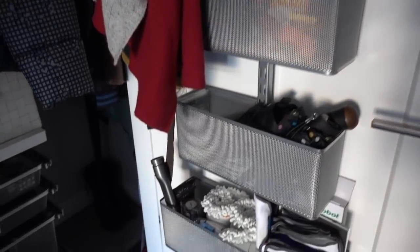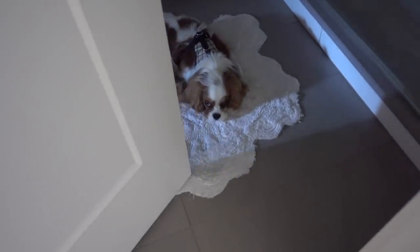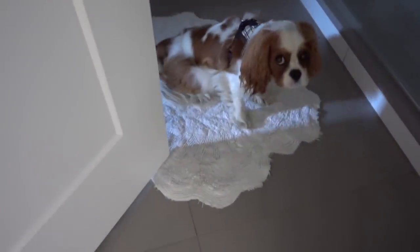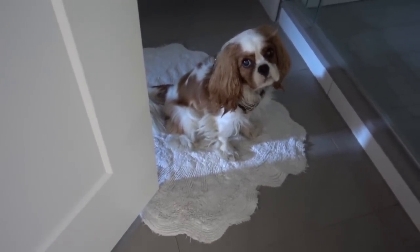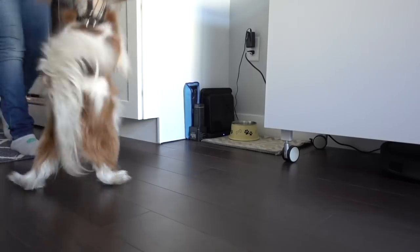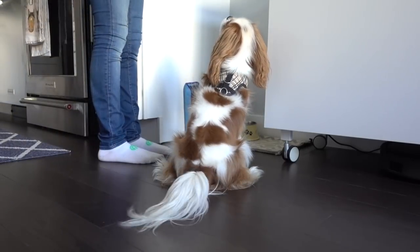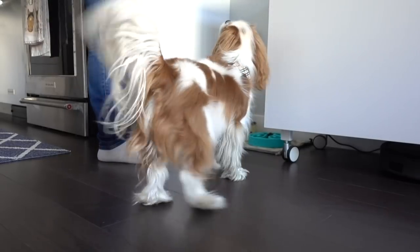I got to feed Clover. You guys want to see Clover eating his dinner? He's in the bathroom. Hey, friendo. Hey, little friend. Hi. Hey, are you hungry? You want some dinner? Come on, get your dinner. Yay! Get that dinner. Okay, you ready? Oh, you're already sitting. Okay, you have to wait, though. Wait. Okay.